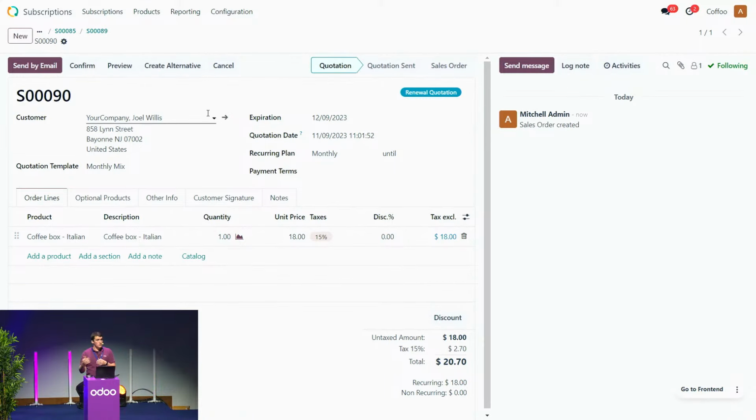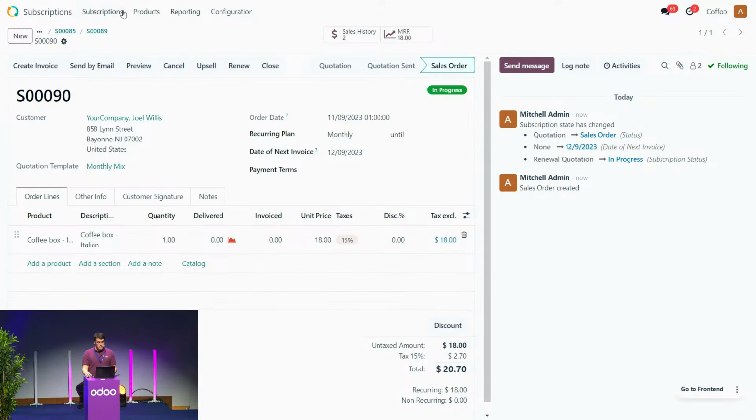So it will create a new quotation. You can share all these with your customer. And if he agrees to accept one of these, it will automatically close the other one and cancel the other one. So again, you will save time. You don't have to manually go to that quotation and cancel it yourself.